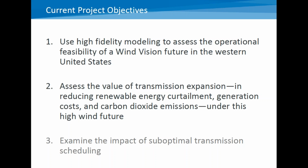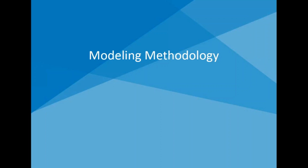First is to apply higher fidelity modeling to assess the operational feasibility of such a Wind Vision study, or future, in the western U.S. The second is to assess the value of transmission, including to reduce curtailment, reduce generation costs, and emissions under this high wind future. Those first 2 objectives are the topic of discussion for today. A third topic, examining the impact of suboptimal transmission scheduling, we also touched on in our research analysis, although we will not be presenting results on that topic today.